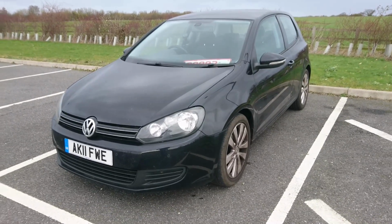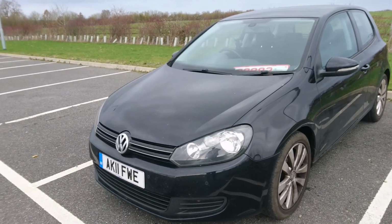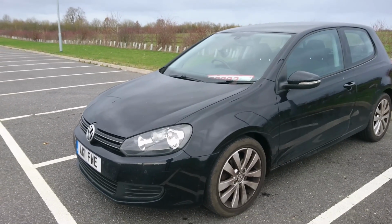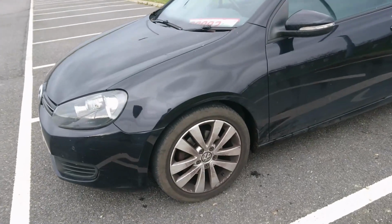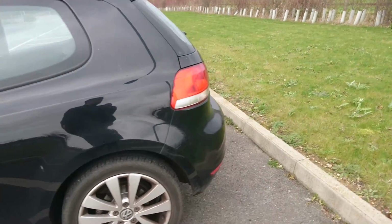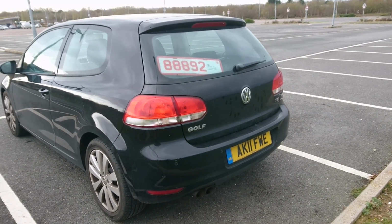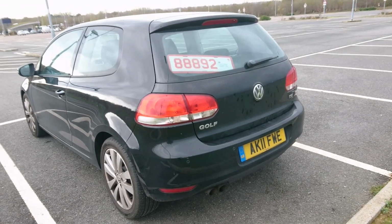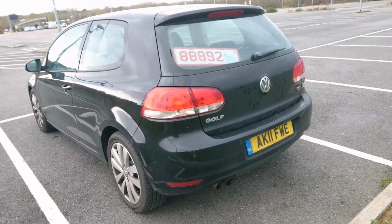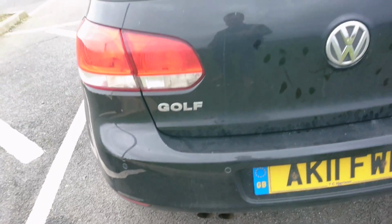I apologise, viewers, it is very wet and windy out here. The Match is quite a nice specification actually. It's probably one of the longest running special editions in UK market history. Front parking sensors, 17-inch alloy wheels. The three-door Golf that's not a GTI is actually quite rare. I don't know why somebody would order one of these when they could have had a 5-door, but there we go. It's a pleasant looking car. It does remind me of the last generation Scirocco as well, which of course was based on a similar platform. Rear parking sensors with dual exhaust tips.